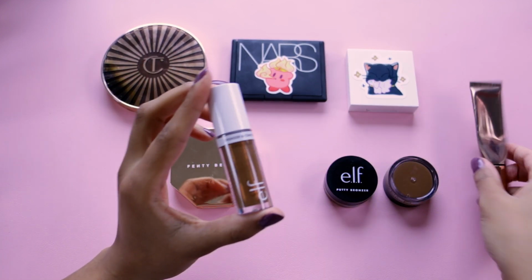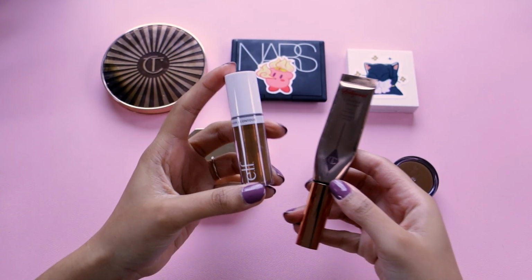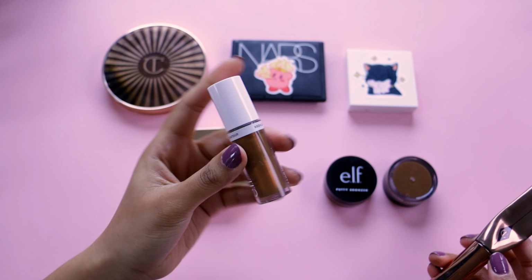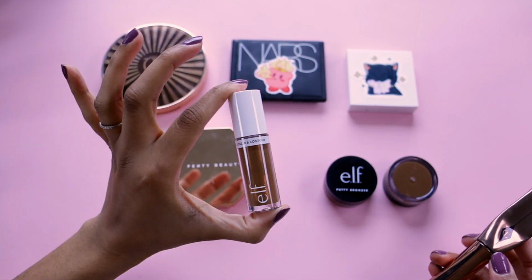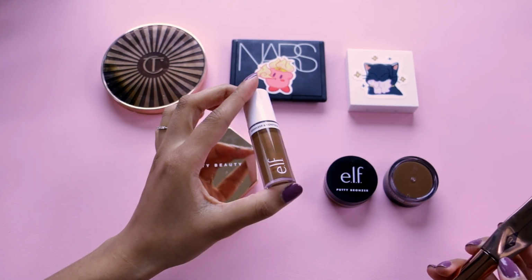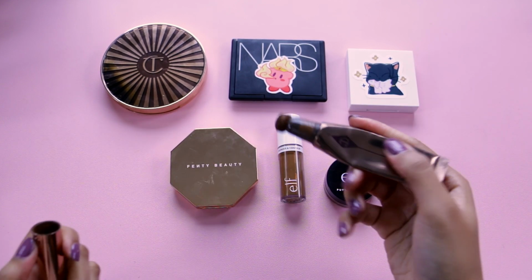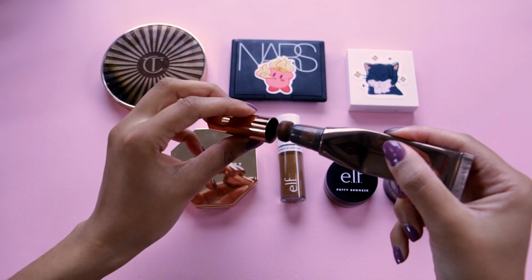I thought this e.l.f. one could replace my Charlotte Tilbury contour wand, but definitely not. This is definitely a bronzer. You can see all those golden shimmers in there. It's really nice. It's impactful. I really don't have any complaints about it, except that I wish there was a better contour shade for me. Until then, I'll be sticking with my grubby Charlotte Tilbury contour wand.